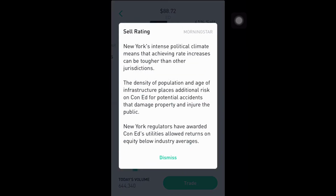So now for the sell rating: New York's intense political climate means that achieving rate increases can be tougher than in other jurisdictions. The density of population and age of infrastructure places additional risk on Con Ed for potential accidents that damage property and injure the public.